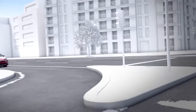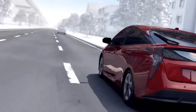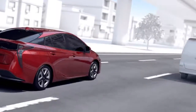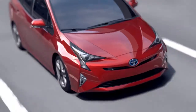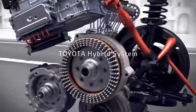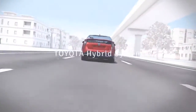In this way, a Toyota hybrid vehicle runs the engine in a rotation range in which the engine has good efficiency and that matches the driving conditions, and reuses energy that has been wasted until now, and achieves low fuel consumption driving. The Toyota hybrid system is advanced technology that achieves both driving fun and superior environmental performance.